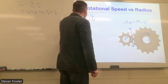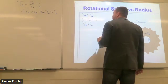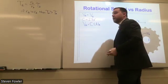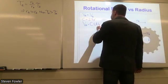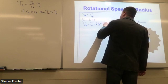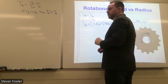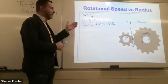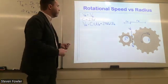So the speed of a tooth on gear A is basically going to be the circumference of the circle times the rate at which it's going through that circumference each time. So this becomes then 2 pi r A omega A. That is the speed that the tooth is traveling out there. And it would be the same for gear B.